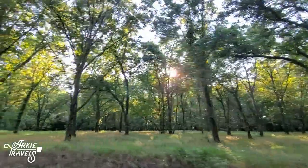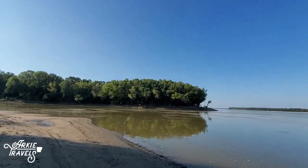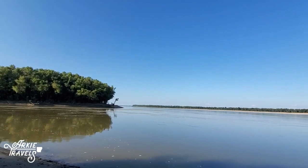One of the most beautiful areas of the park can be found at the confluence of the St. Francis and Mississippi rivers. Just make sure you use an all-wheel drive vehicle to get down there after a rain.